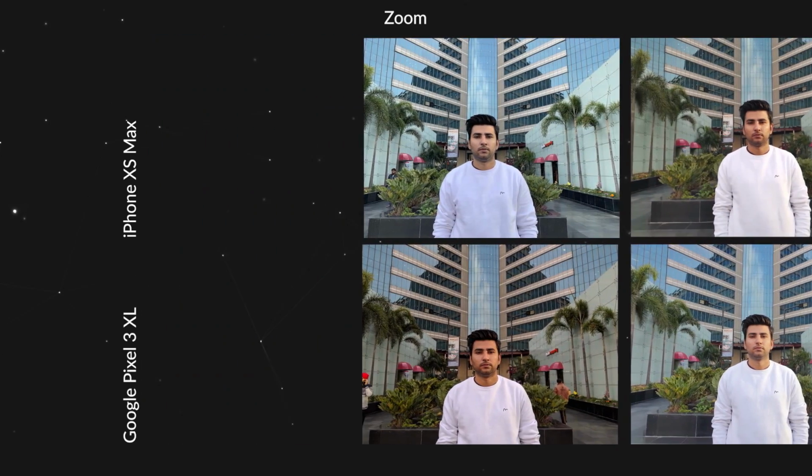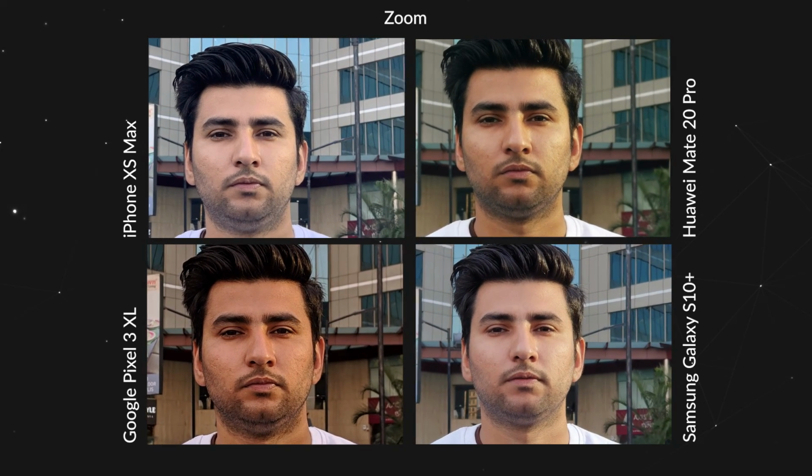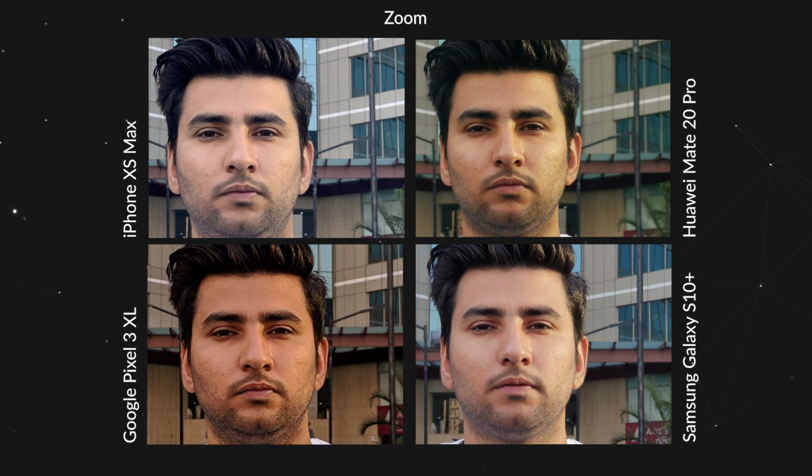The Mate 20 Pro secondary telephoto camera can go up to 3x with near optical zoom. This gives you the option to go closer to the subject, but the facial tones are completely off and the details are not as refined as the other phones. The Pixel 3 XL does a software-based zoom and therefore at closer inspection, you don't see the kind of details like you do on the other phones. But if you don't look closely, the Pixel 3 XL still looks good.